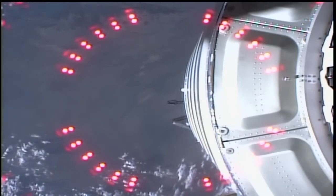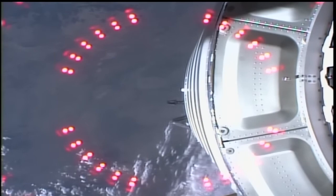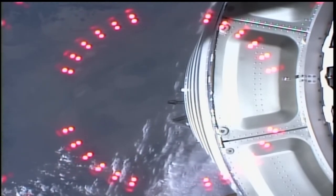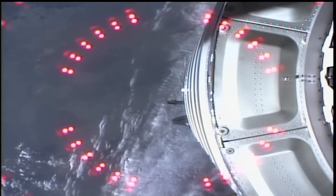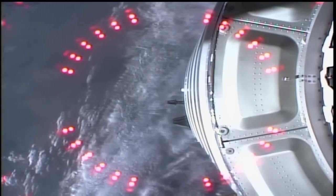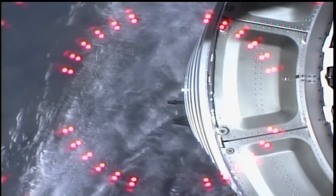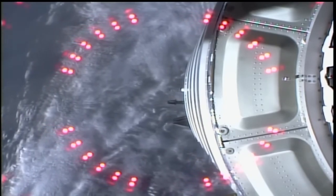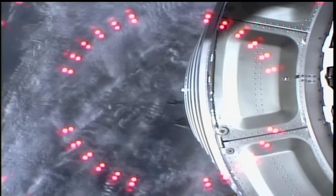Here is a live view from that common berthing mechanism. This is what is actually going to install the spacecraft with the International Space Station, and is a similar method to how the International Space Station was originally mated together. This opening is a lot wider than the docking interfaces. It can take larger payloads.